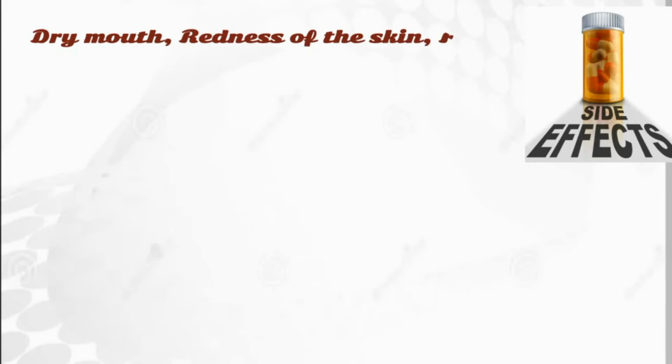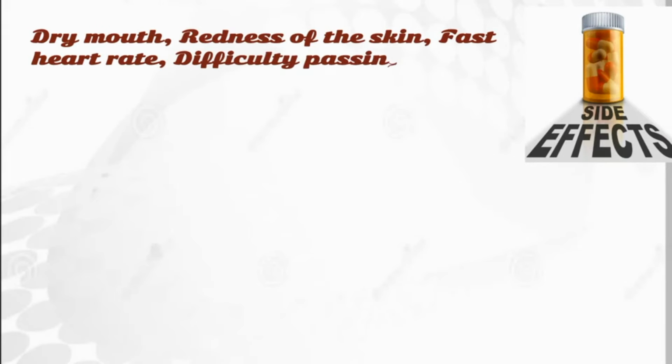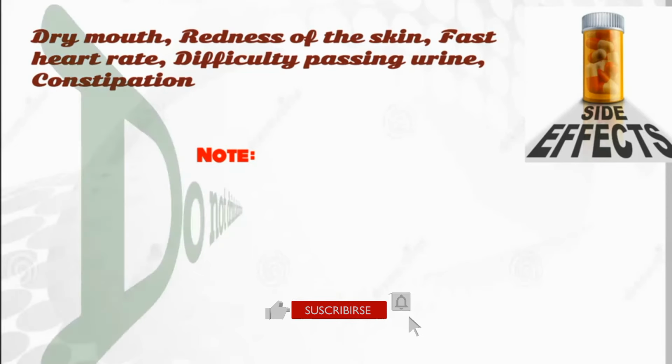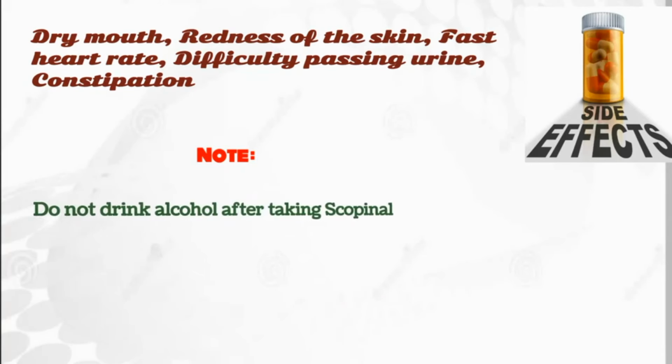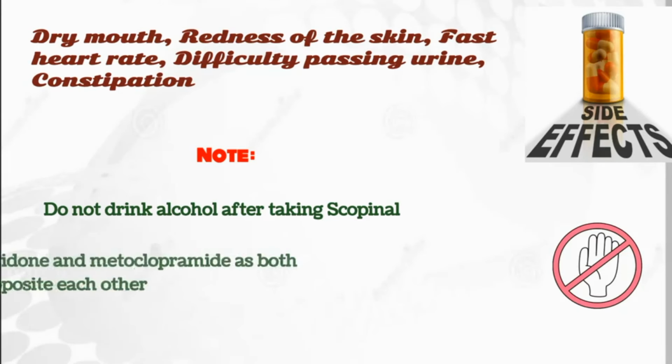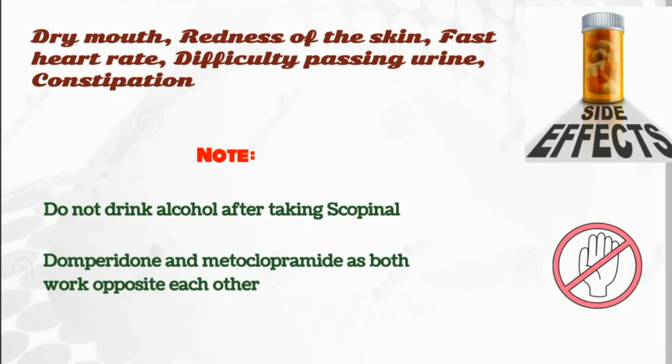Some of the side effects which you may experience are dry mouth, redness of the skin, fast heart rate, difficulty passing urine, constipation. Also note that, do not drink alcohol after taking Scopinal. Do not take Scopinal with motion sickness or vomiting medicines, such as domperidone and metoclopramide, as both work opposite to each other.